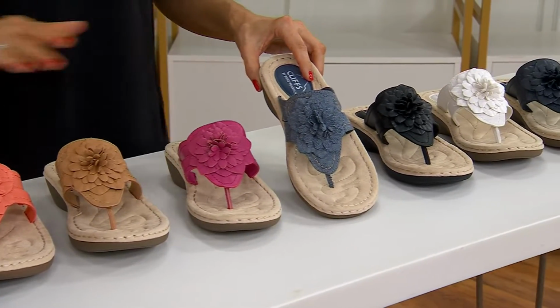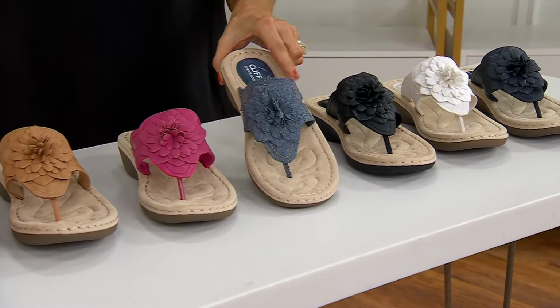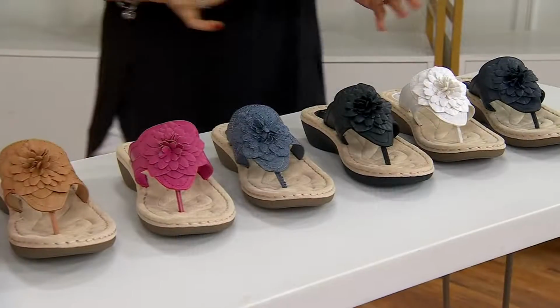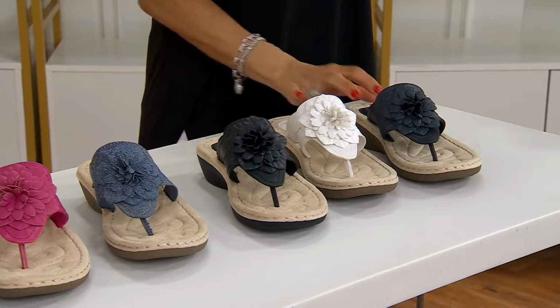Denim started last year in the world of accessories. You know, trends don't just last for a year, usually a few years. So it's really becoming even more popular this year. It's last call, like I said. And then some really great neutrals. Here's your black. Here's your white that Brenda has on. And then this is navy.